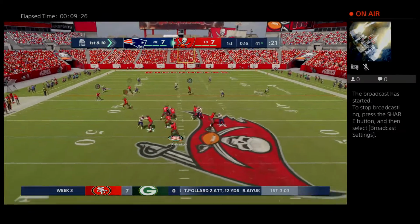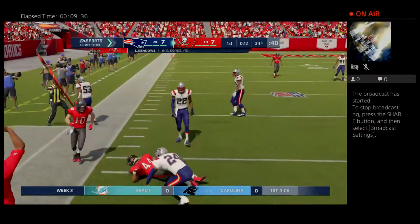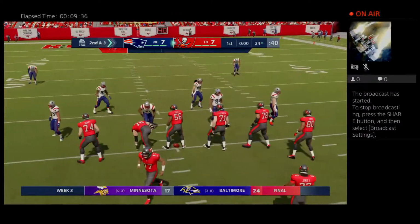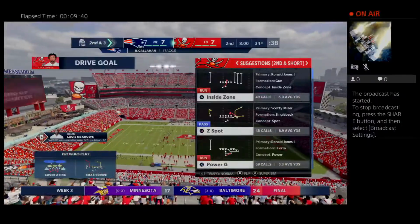On 1st down, Meadows. It's a short one here, complete to his tight end. And they'll be inside the 35 now at the 34-yard line. It's a gain of 7. Brings these two teams all tied after 1. 34-yard line.